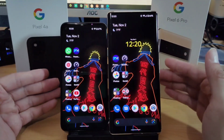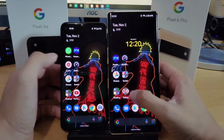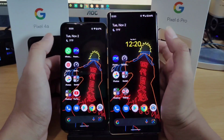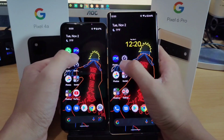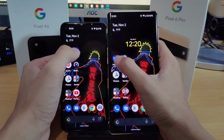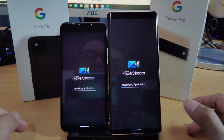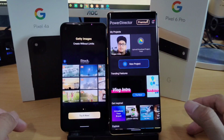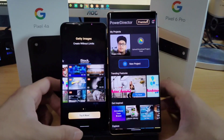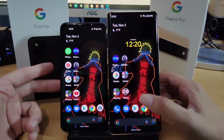I do have both phones on Wi-Fi, although I do have the SIM card on here, and for the most part, I want to test how fast apps start. So let's start with apps like PowerDirector. PowerDirector is a video editing app, and let's see how long it takes to start. I do edit videos on both these phones, so on 3, 2, 1. So clearly the Pixel 6 Pro won on that one, but it didn't take too much longer on the 4a, so that's pretty interesting.